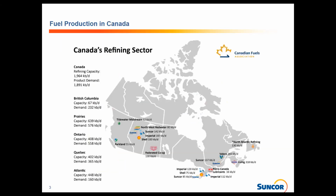I did want to overlay the refining sector with our pipeline distribution network, but the picture gets overly complicated once you start adding the distribution streams over this. What I wanted to emphasize here is that there are a couple of production hubs in Canada. One is centered around Sarnia down here in the east, and then you'll see all of these four up in Edmonton. So essentially Edmonton and Sarnia are production hubs. We do have the big one, Irving, out east. But as far as the big three, Suncor, Shell, and Imperial, we're focused in the Sarnia and Edmonton area.